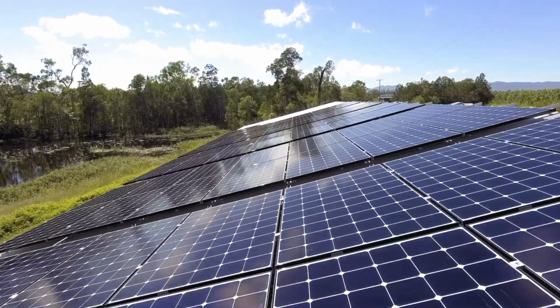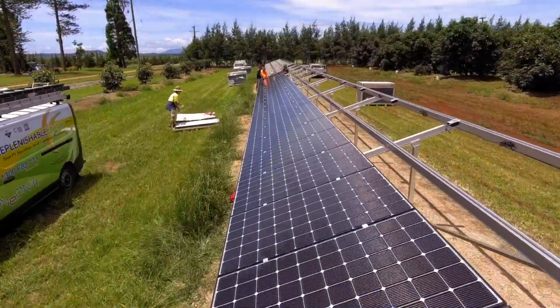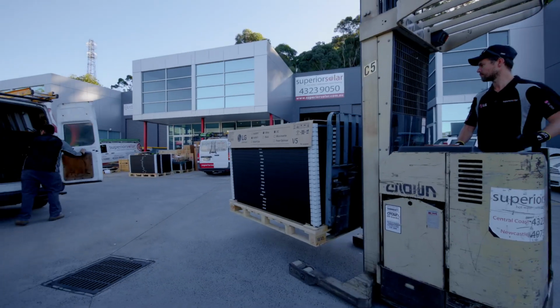I monitor them after the installation. I am very happy with the performance from LG products. It just keeps on producing electricity, it keeps on performing as expected and better. The difference is out there.